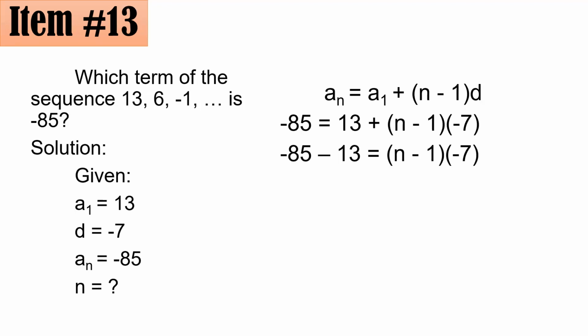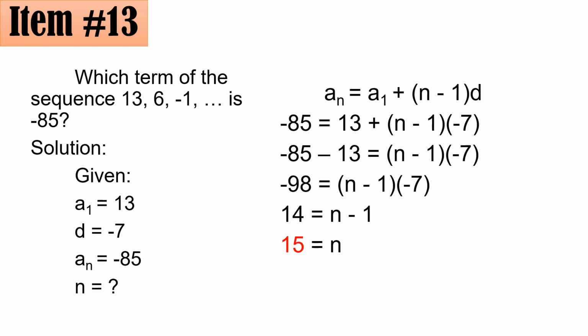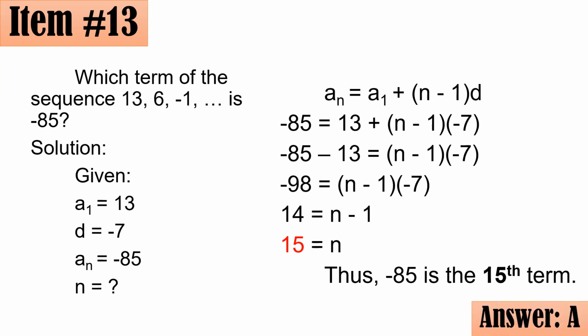So subtracting both sides by 13 gives you negative 98 equals n minus 1 times negative 7. I did not multiply the negative 7 to n minus 1 on purpose. Bakit? Because my intention here is I divided both sides by negative 7 immediately. That's why I arrived to 14 equals n minus 1. And adding 1 both sides, I have 15 terms. Thus, negative 85 is the 15th term of this sequence, letter A. Good job.